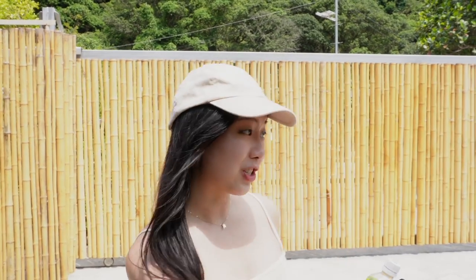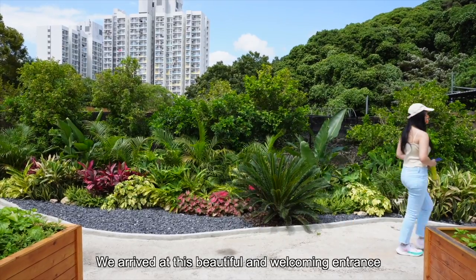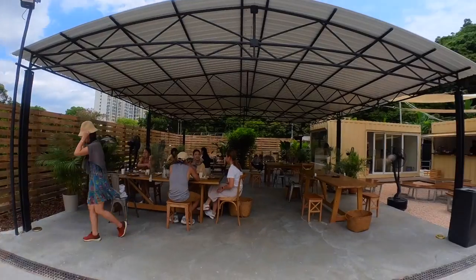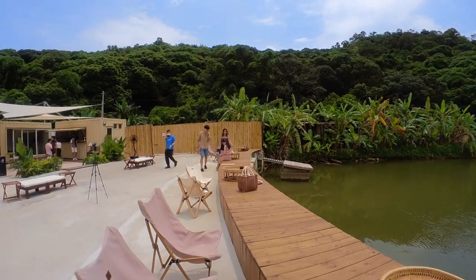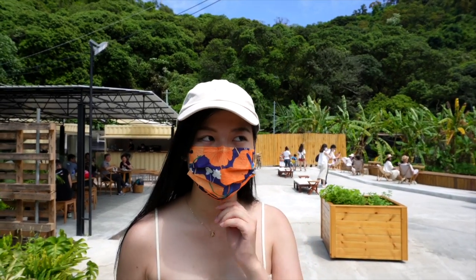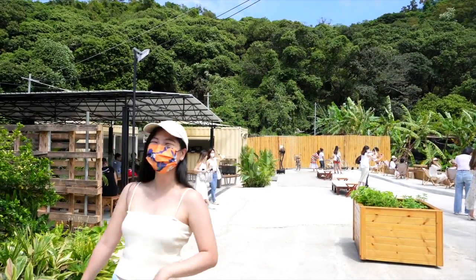We are at Mui Wo again, and if you guys remember on the last video, we wanted to go to the Hideout, which is actually this area, and you have to do reservation online before you can come here. And Mui Wo is a very local area, so for it to have like a westernized hidden cafe is really interesting. Let's go!